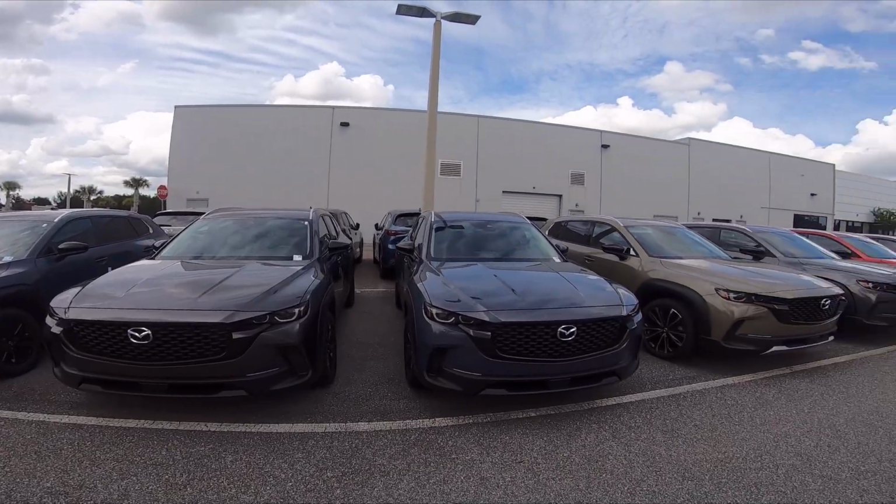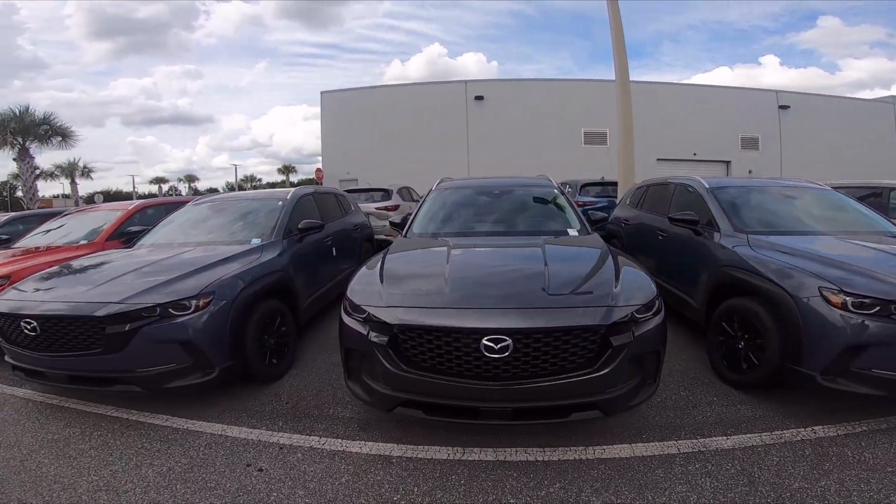And for all you guys that don't want a CX-70 or CX-90 or Miata or Mazda 3, don't forget Mazda has a whole lot more choices. Look at these right here.